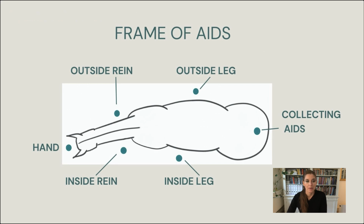We will point with our whip, and I'll show you in a moment how that works. Then we have the leg aids, inside leg, outside leg. We have also the collecting aids, which are more directed towards the hindquarter of the horse. There are more aids, but I want to keep it more simple for this presentation and just talk about the basic ones which you will need to start with the side movements.